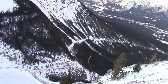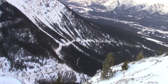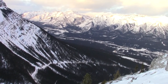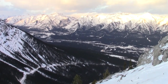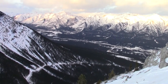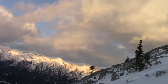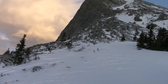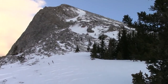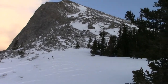Of the Spray Lakes Road that goes towards Canmore. It's a pretty narrow and steep road. It had even avalanche control on it. That's the hauling wall where people are rock climbing on it on the left.